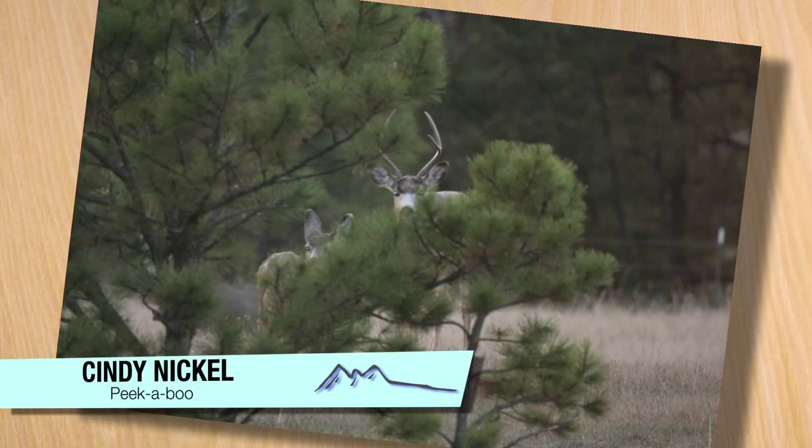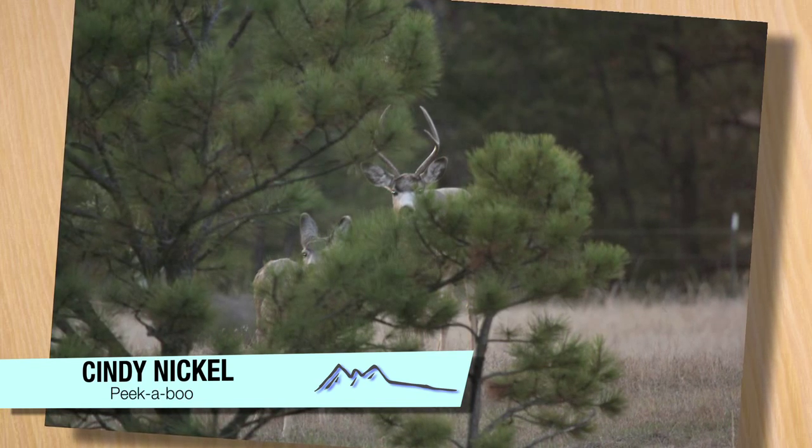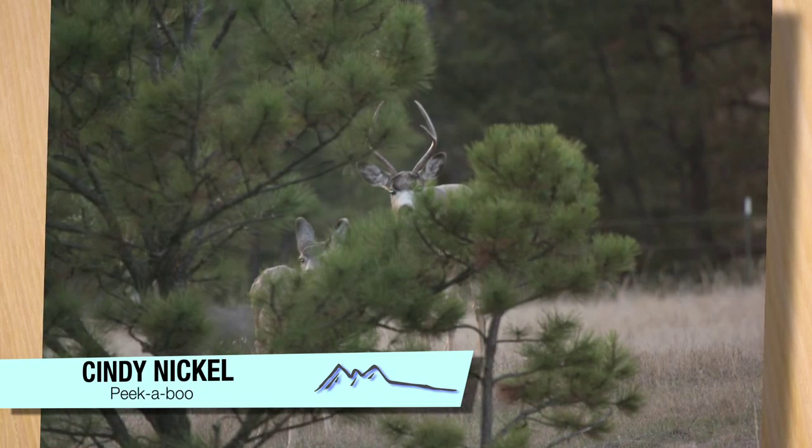Cindy Nickel knows how to add a little fun to her hikes. Playing peekaboo with these deer rewarded her with this fun shot while enjoying an afternoon hike with her family in the mountains near her home.